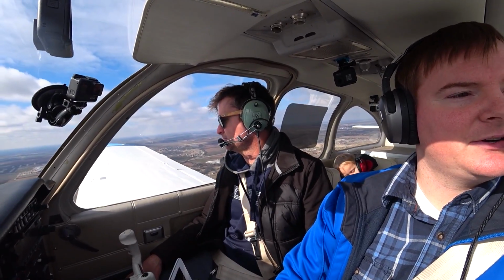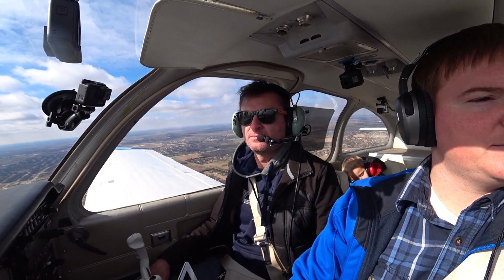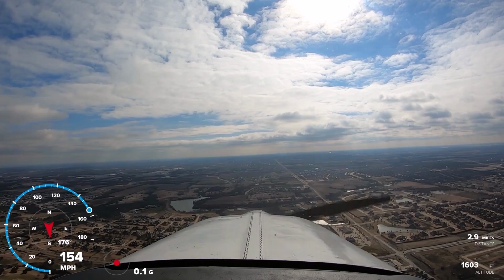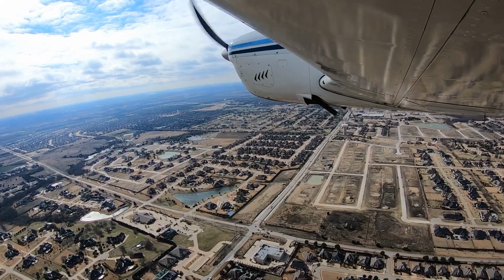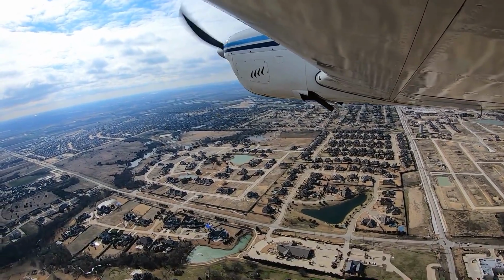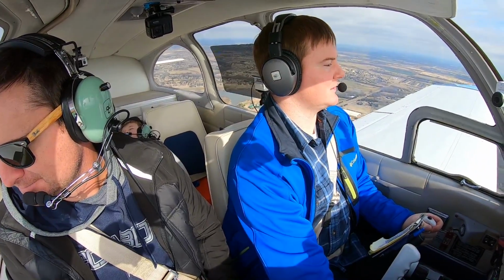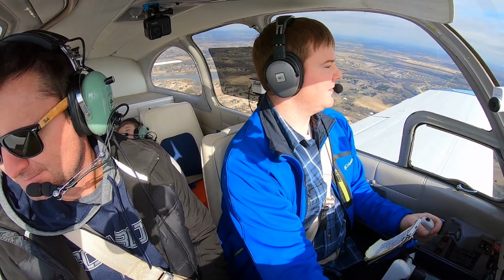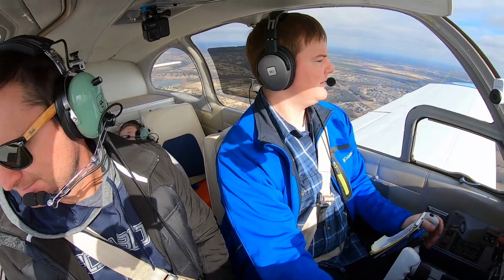Aero Country traffic, Debonair 6024 Foxtrot is on a downwind for 35 Aero Country. All right, here comes the fun part. Landing in 25 to 35 knots of wind. Bonanza does a pretty good job in wind. It's a heavier airplane. Max gross on this is 3,000 pounds. Empty is about 1,800. So I have 1,200 pounds useful load. And right now we're maybe using half of that.